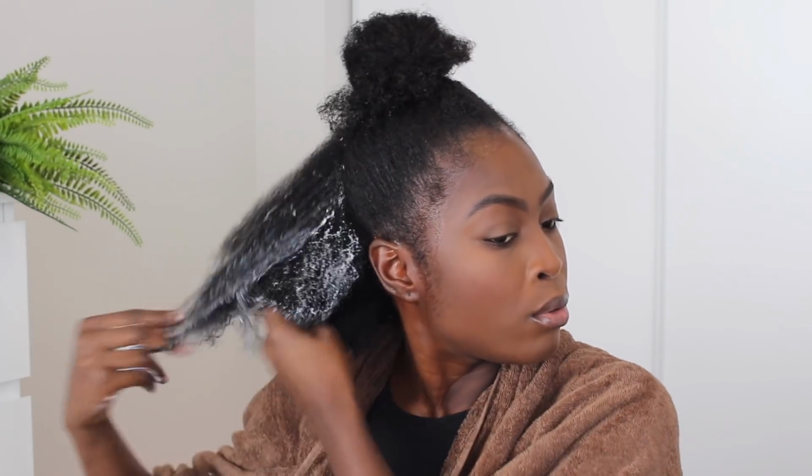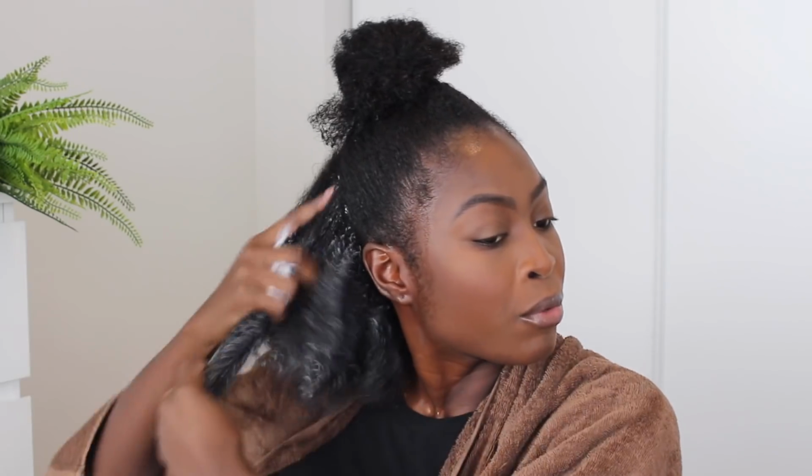It's like a very heavy cream. It is a deep conditioner, so I guess that's expected. Ooh, yes. And I love thick products because I feel like that's what really gets into my hair, and it feels really nice so far.